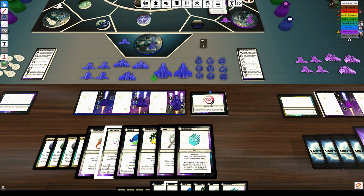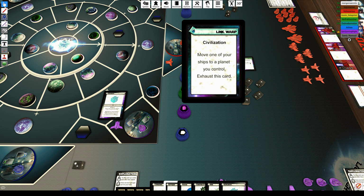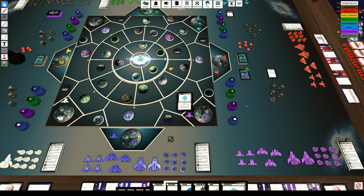Okay. Then the last tech type here is a civilization. So if you look here, we have warp. This costs a blue crystal to play, and then you can move one of your ships to a planet you control and exhaust this card. So this will just help you move your ships around to planets that you control. When you exhaust a card, you just flip it face down. When you play the refresh card, you will be able to unexhaust it. There's plenty of alien powers and tech cards that will exhaust. You'll have to play refresh to be able to use them again. So it's basically tech. This allows your alien races to be super asymmetrical from each other, and you can upgrade them as the game goes along.